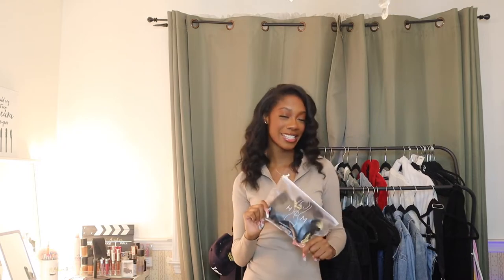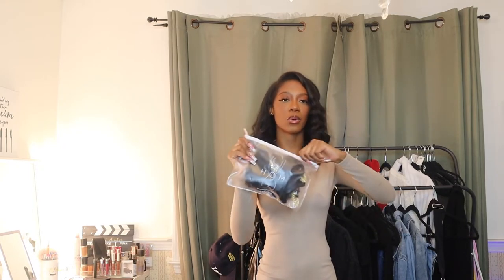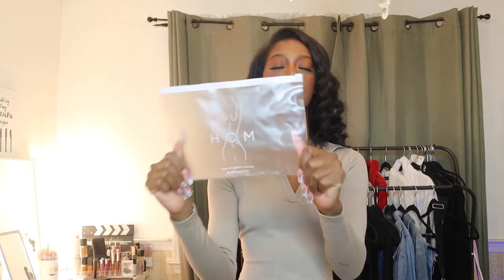So the next thing I have to show is from HCM, my favorite swimwear brand, from my friend Hannah. She sent me one of her bathing suits because I told her I was going on vacation. And I just love her swimsuits. And look at the quality. Look at the bag it comes in. This is perfect for vacation, is it not? Once you're not wearing the swimsuit anymore, you can just throw it in here.